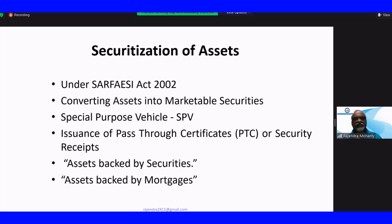We'll see. Next is securitization of asset. If anybody knows about securitization, or should I explain this? You know about securitization, or should I leave it? Should I explain? Sir, explain, sir.